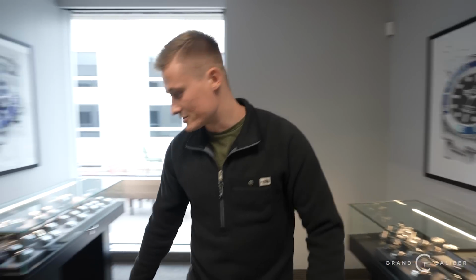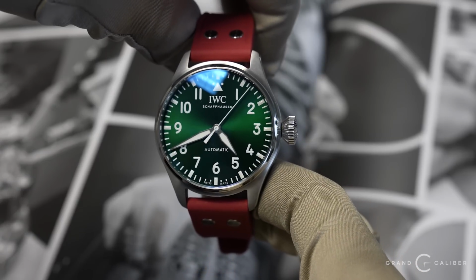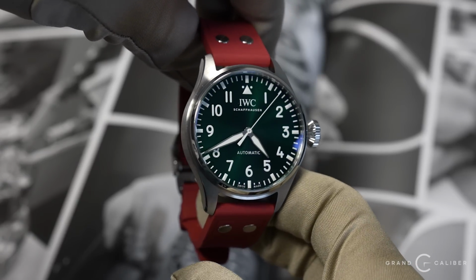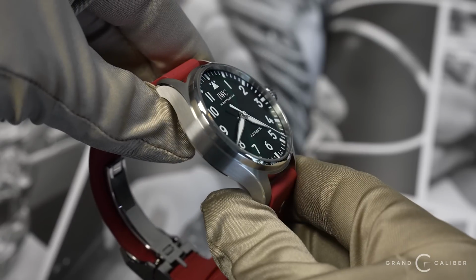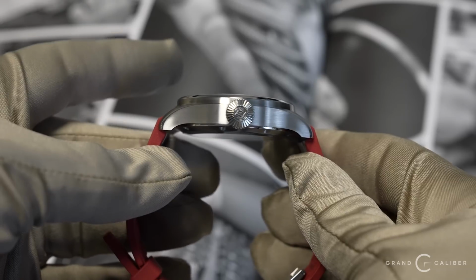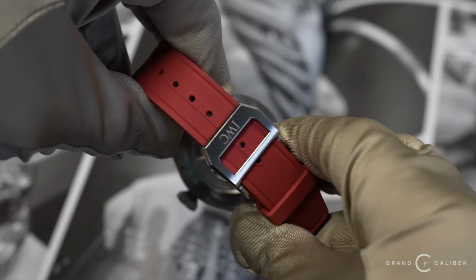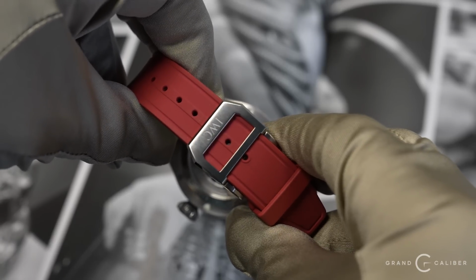Stick with the green theme. Let's go with something else that's green. So right here we got a big Pilot. Obviously it has the green dial. A nice red rubber strap. So I don't know a ton about IWC. It'd be nice if people maybe let me know a little bit more in the comments. I'm not really sure if this specific green is limited. I know they did a boutique exclusive on these. I'm just not sure really where this one landed on that.